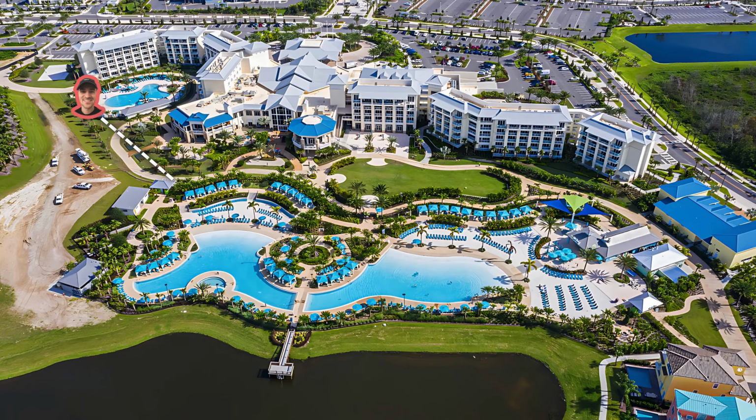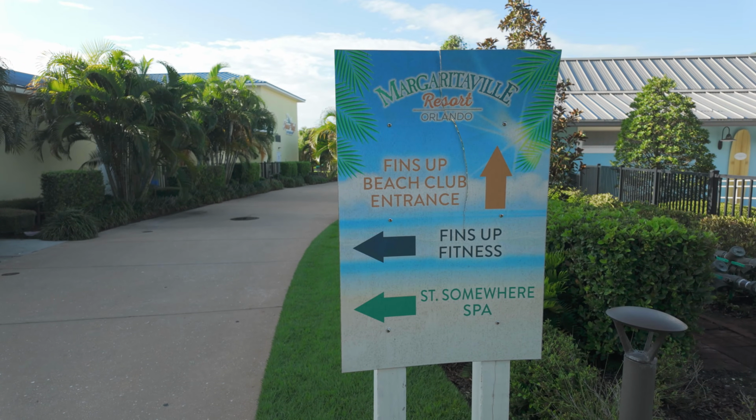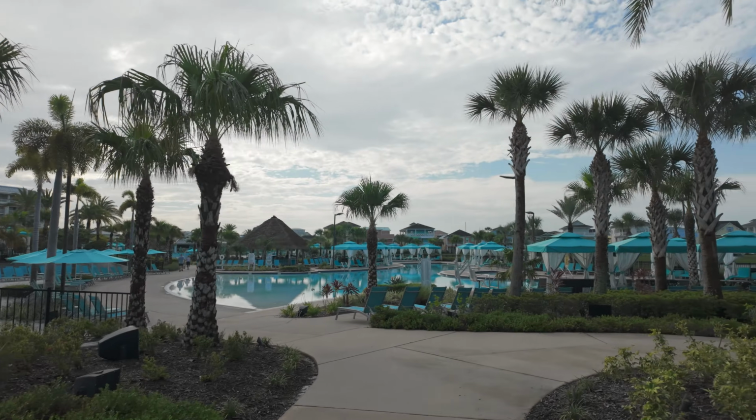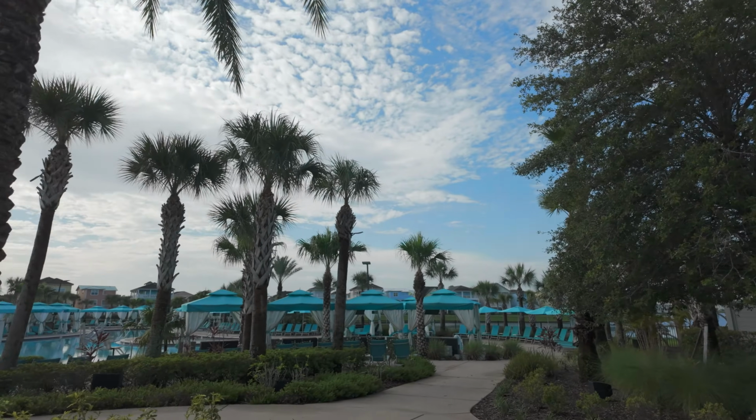From here, we'll head over to the massive lagoon style pool, which is divided into two sections. Let's go check it out. The massive lagoon style pool is open from 9 AM to 9 PM, and I would highly recommend not bringing your own pool towels, as they are provided at the pool check-in stand.